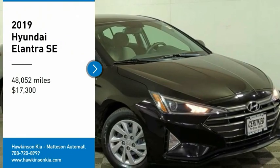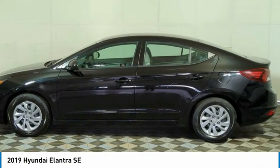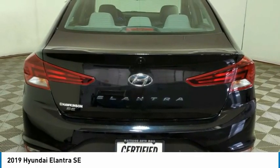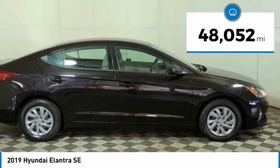You are going to love the 2019 Elantra. The Elantra boasts the most interior room in its class and gets an exceptional 35 miles per gallon. With its luxurious standard features, the Elantra is an easy choice and is priced below $20,000. This vehicle has less than 50,000 miles.